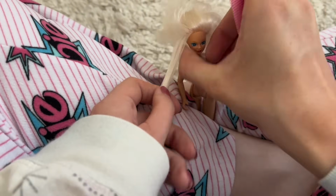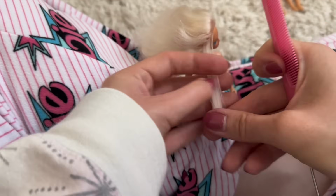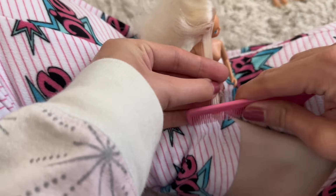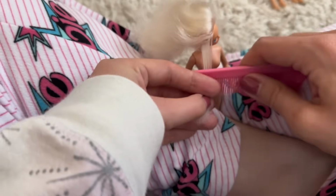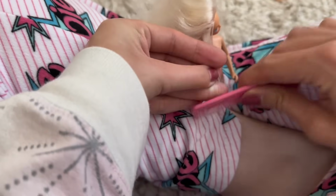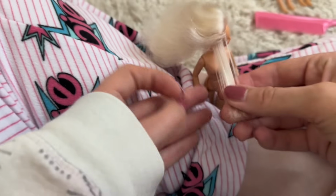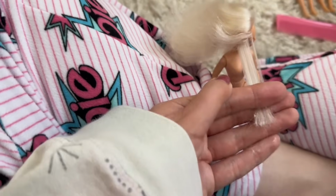Okay, see the difference? Now, when I'm done with this, I'm going to style her hair and I'm actually going to curl it. So honestly, it's going to end up being frizzy again, but that's just how these dolls were back in the day. But if you have to go through it again, go ahead and just saturate, like so.